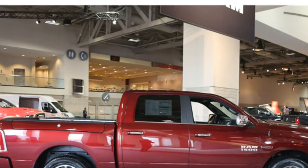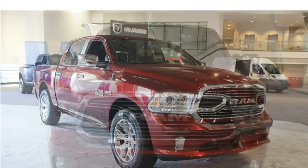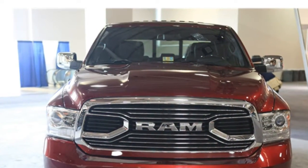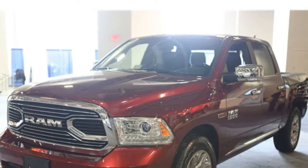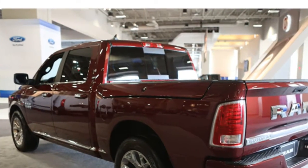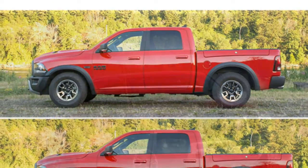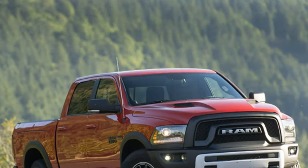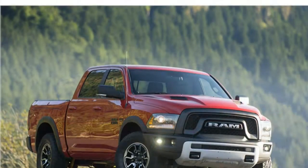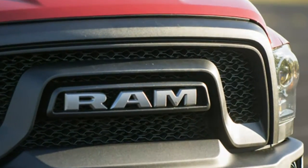It has ample power for most situations, but it's not the best choice if you're going to be towing or hauling heavy loads. For those tasks, you'll want either the V8 or the V6 turbodiesel engine. The available 5.7-liter V8 has the most horsepower in the Ram 1500's engine lineup. It puts out 395 horsepower and 410 pound-feet of torque.